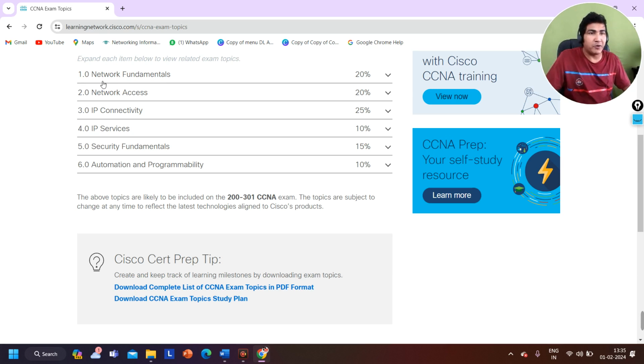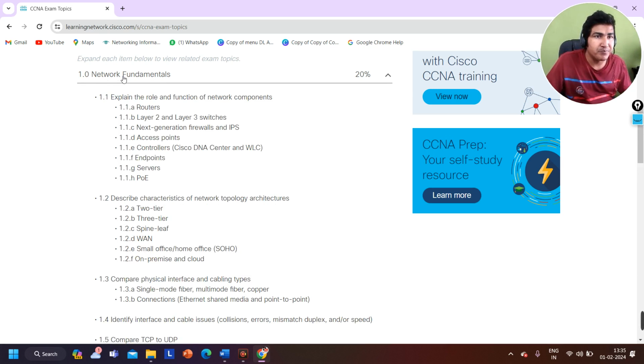So first let me open the network fundamentals section. In the network fundamentals section, guys, the first device that you need to learn is routers. What is a router, how does a router work, how does a router build a routing table? If I give you one example, what is a router? A router is a device which works at layer 3 and it is used to connect multiple networks together.